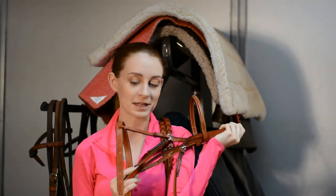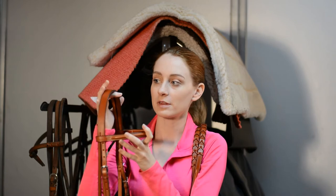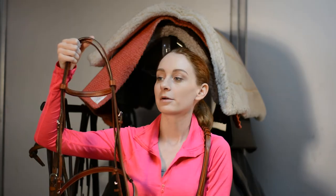So you might notice that it's really orange. And that's because this is just the virgin leather. They don't pre-oil it before you get it. So it is kind of this really bright orange color. So we are gonna be oiling this today.